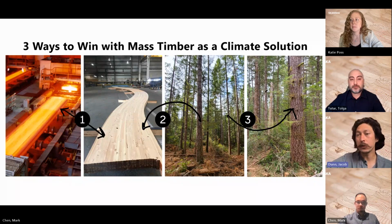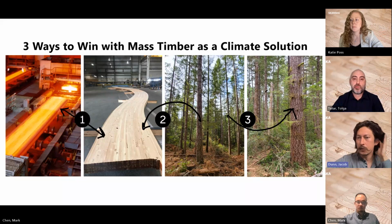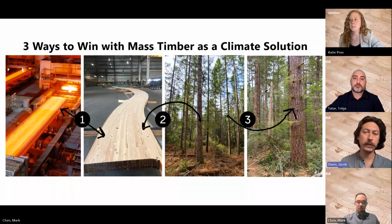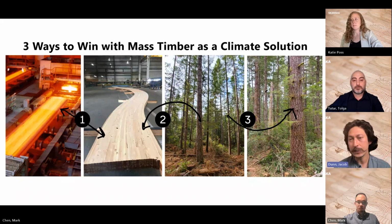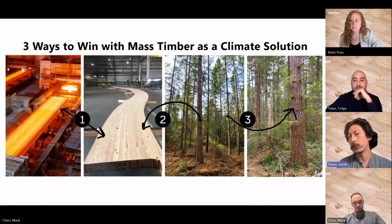And we're going to talk about 3 ways that it makes this more true, right? Everything's a spectrum in this respect. The more criteria that we meet around what I'm going to talk about, the more we can be confident that we are doing right by the climate and having the impacts that we're hoping to have. So the short answer is it can be, especially if we meet the following criteria. And the way that we talk about this internally, and the way that we message this to clients, is that there are 3 ways to win with mass timber as a climate solution.